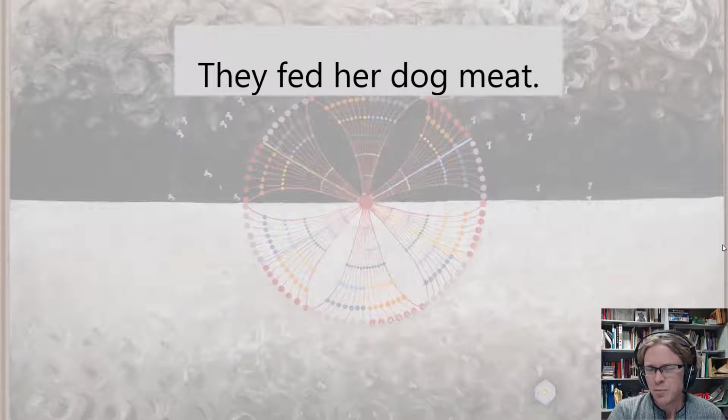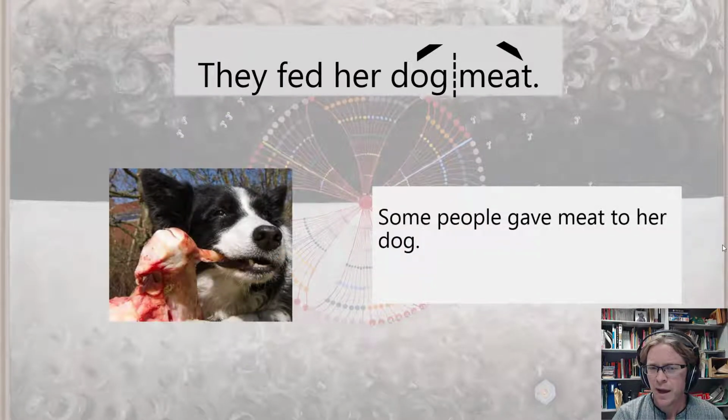The phrase that probably people mean by this, I'll put on first. I think you would want to say, they fed her dog meat. Okay, so I'm trying to indicate here that there's a rising intonation on the key words and a falling intonation to sort of show that you're finished talking, or to perhaps show that the rising intonation word and the falling intonation word are not directly connected.